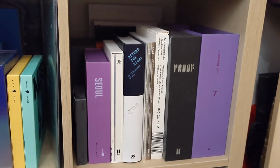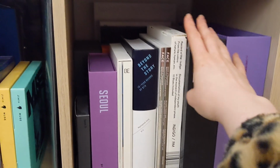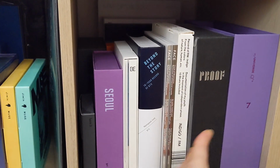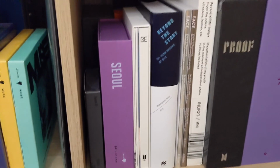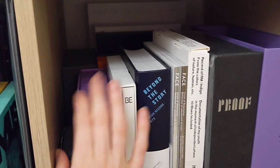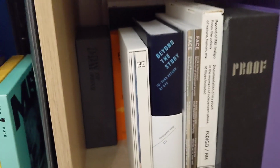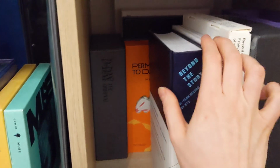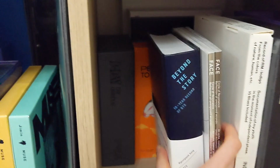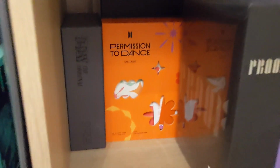This is, like I said, more albums, and then this is JK's merch binder. Obviously a mix of group and solo albums. Oh god, you can really see the dust on it. I should have dusted better before I started filming, but you know what? I'm too busy at work and I just haven't had time. It's a lot of excuses, I know. I'm just taking these out so you can see a bit better.